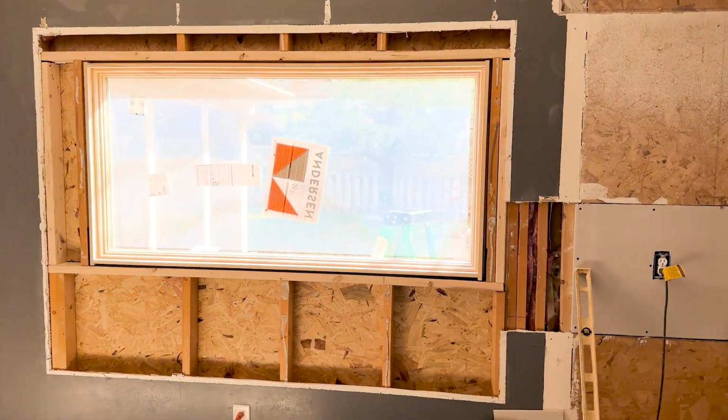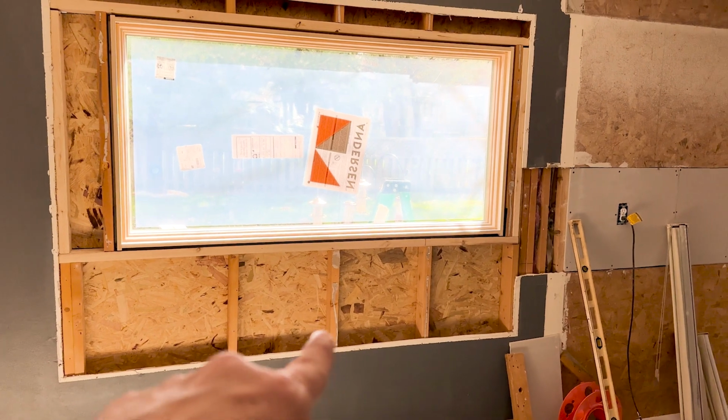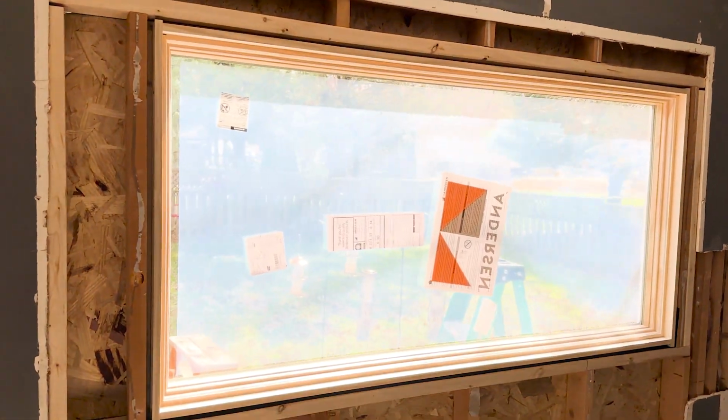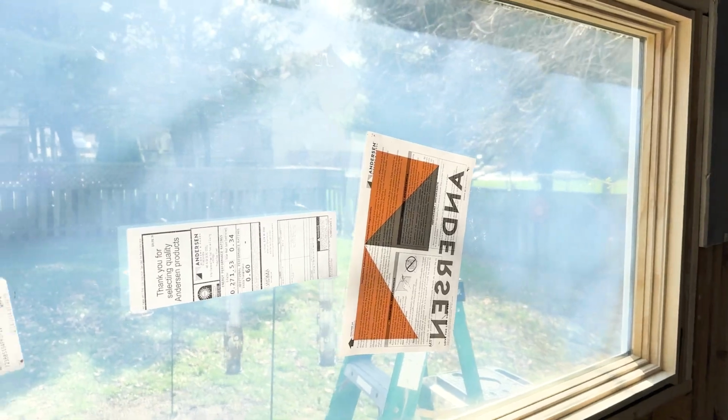All right, after an afternoon of work, we have our window replaced with our new picture window. And here's what it looks like. Obviously the bay window used to sit there and sat down at this level where the drywall stops. Now it's raised up. Still get a nice view of the backyard. There's some film on the windows, so it looks like crap right at the moment.